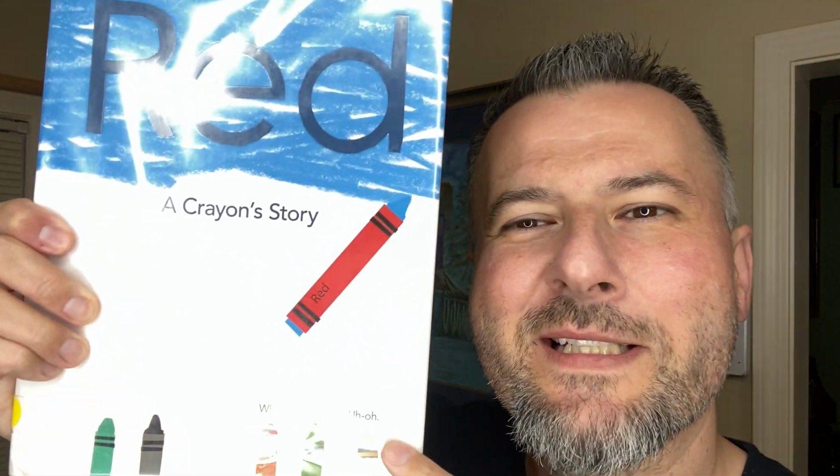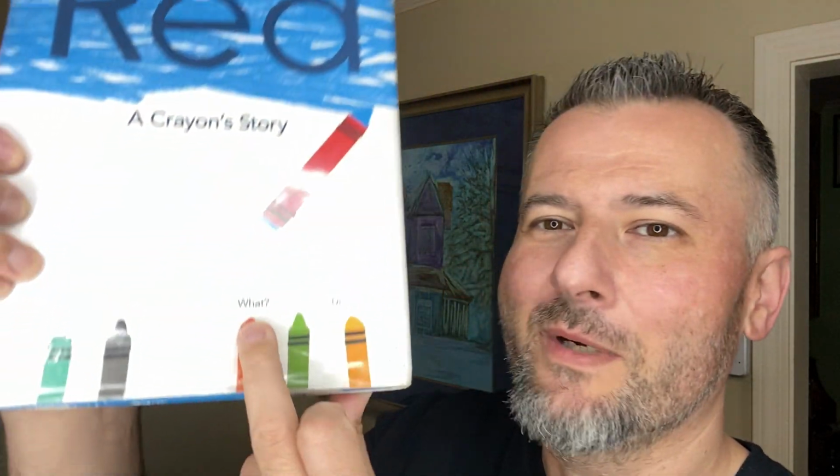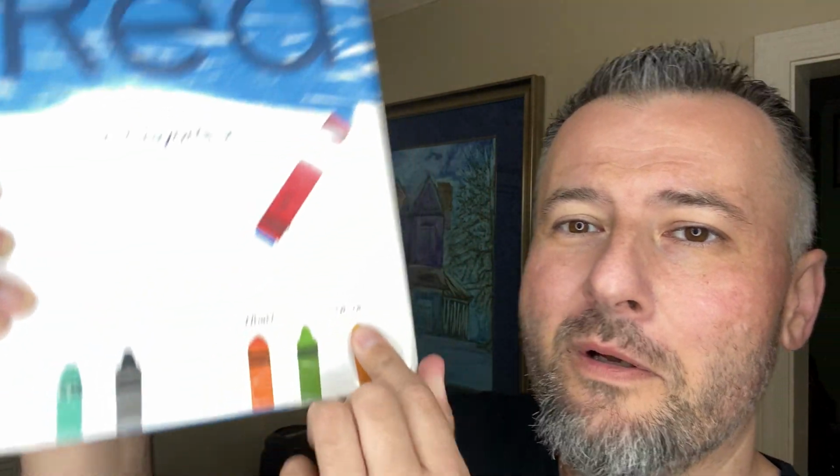All right, so my second book that I'm reading is really not a surprise since I teach art. It's called Red, a Crayon Story, and it's written by Michael Hall. And already when you look at it, it's red, but when I looked at the cover, I'm like, something's fishy about that red. And the other crayons are talking in here, so they're like, what? Uh-oh. So let's see what this awesome book's about.